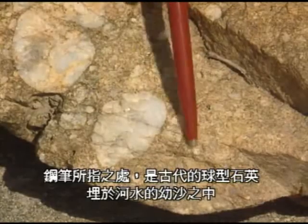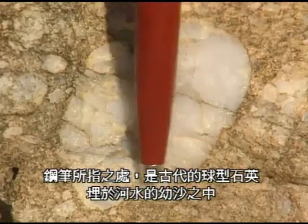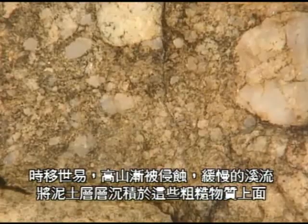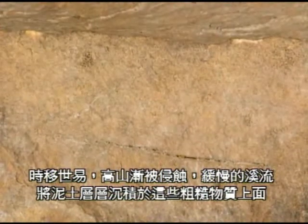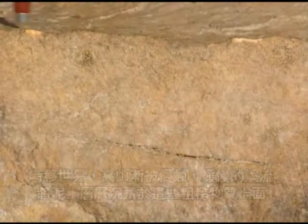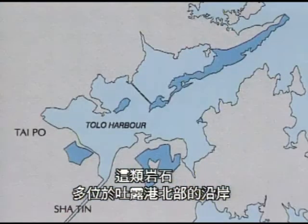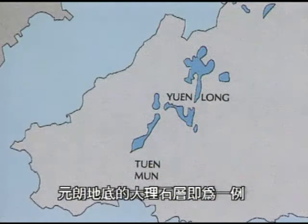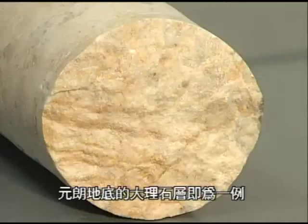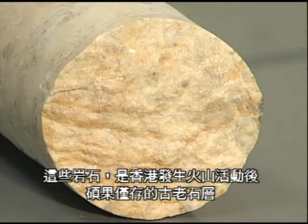The pen is pointing at one of these ancient rounded quartz pebbles that is cemented in the finer materials of the river's load. Over time, the mountains were eroded away and slower streams deposited a thick sequence of banded sediments on the top of this coarse material. These rock types occur along the north shore of the Tolo Channel. Other isolated examples of Devonian sedimentary rocks occur scattered around the region, including the buried marble under the Yuen Long Plain. These rocks are the only remains of the landscape that existed before the volcanic activity began.